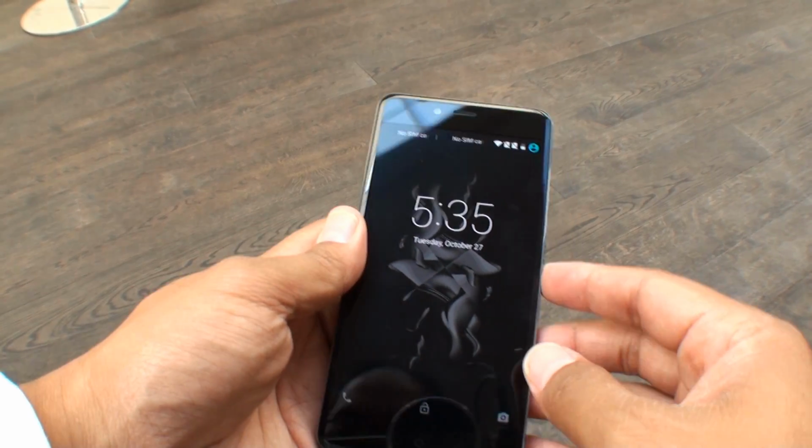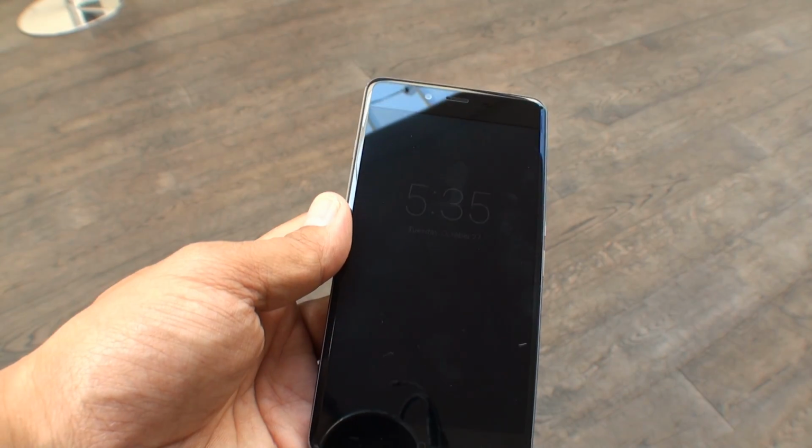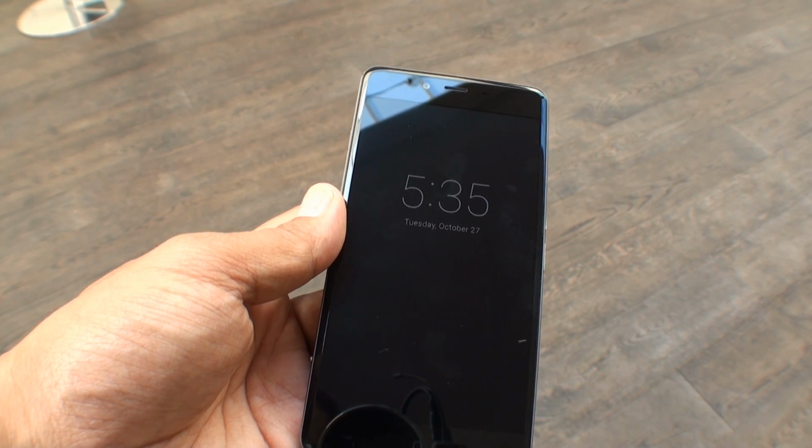The specifications on this include a 5-inch AMOLED 1080p display. This is Gorilla Glass 3, so even if you scratch it just a little bit, it should be able to resist that. And because this is the first iteration of a OnePlus device with AMOLED, they were really touting this idea of ambient mode. So when you have your phone on your desk or something and you just hover your hand over it, the screen will light up just a little bit so you can see any kind of new notifications.